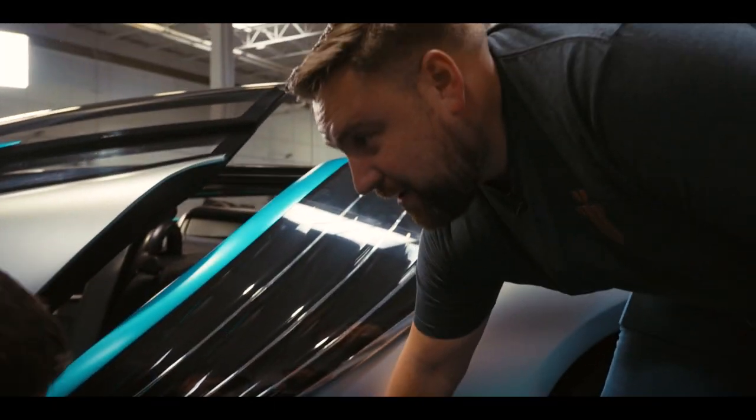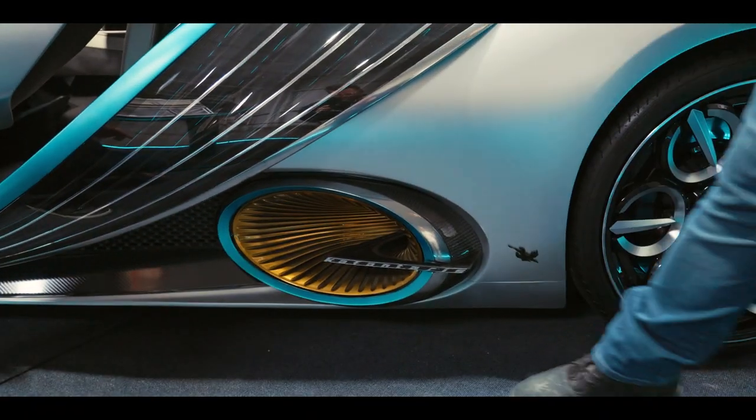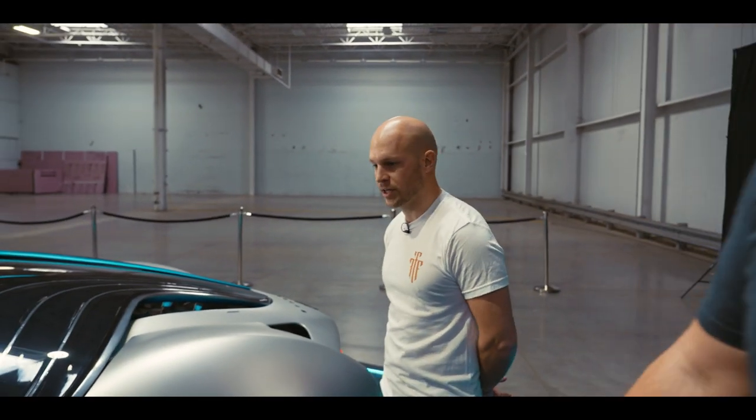This is probably my favorite part on the car, though. I love that. Right here. It's pretty neat. I think part of it is because you've never seen anything like that on any other car ever made. It's so different. And that's what I love, the fact that this is actually going to be produced.